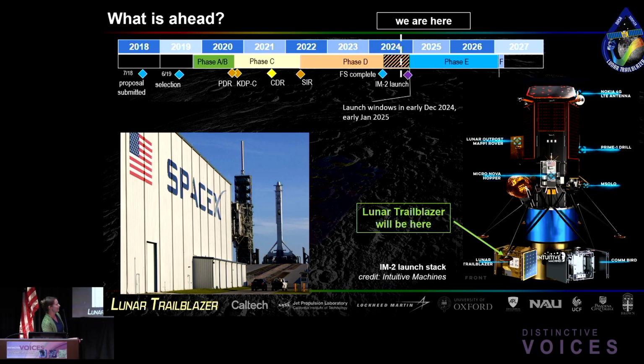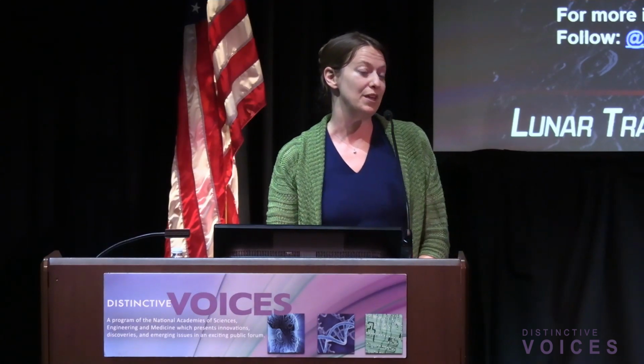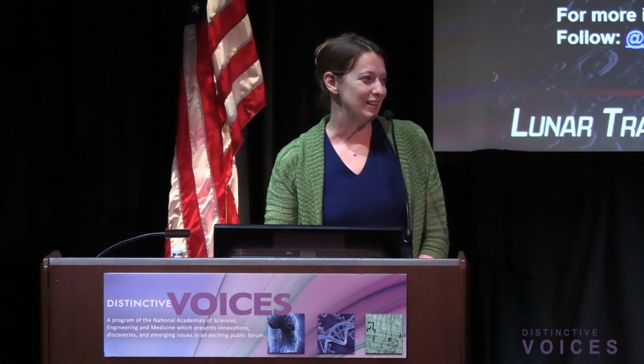So here's our stack and our ESPA rings. This is the Intuitive Machines lander. Here's the ESPA ring, and we're nestled next to some other spacecraft hitching a ride to the moon. So it's exciting. We're answering questions for science and exploration about lunar water, pioneering and prospecting where the future landing sites might be at the South Pole of the moon. We're doing it with a SmallSat, among the first time in planetary science involving students, and it's the start of an exciting journey. So thank you for listening, and happy to take any questions.